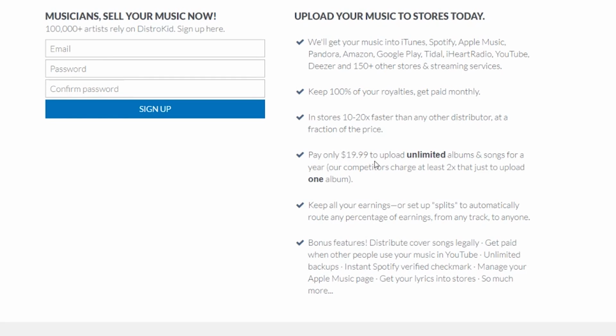You pay $19.99 for the standard package. There are upgrades, and I'll explain what the upgrades get you. And you can upload unlimited albums or unlimited singles or EPs for a whole year for this price, and it just refreshes each year. And this bit is kind of crazy, because there's some other distributors that will charge you $10 per song, and that is just nuts.